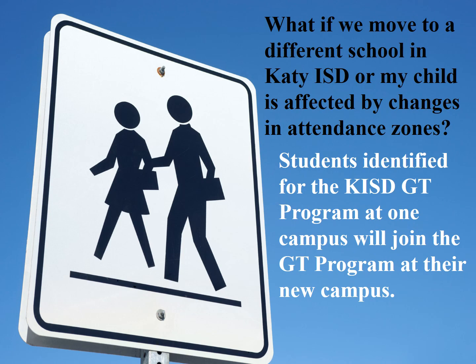If you move from a different school zone in Katy ISD, or if there's a change in attendance zones that's created by the opening of a new school, if your child has been identified for the gifted program at one campus, they will simply join the GT program at the new campus. There is no drop-in service there.